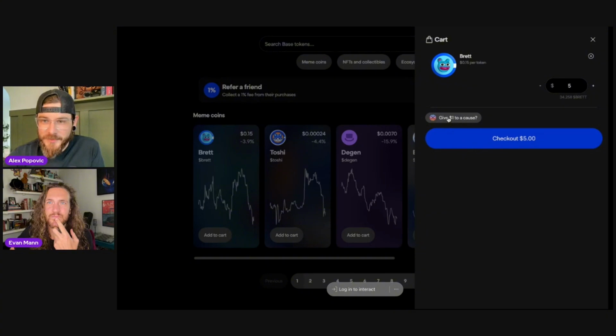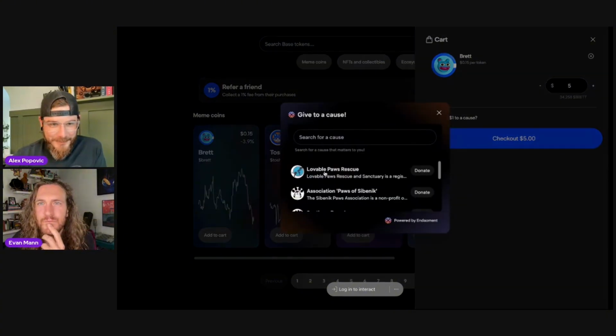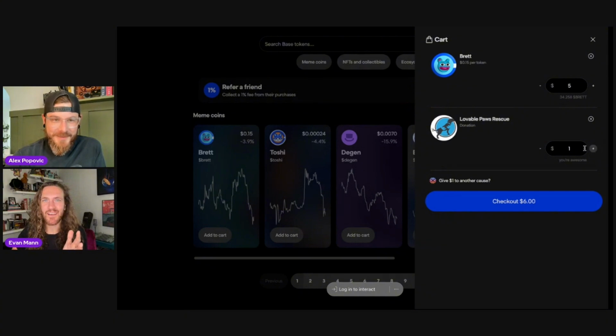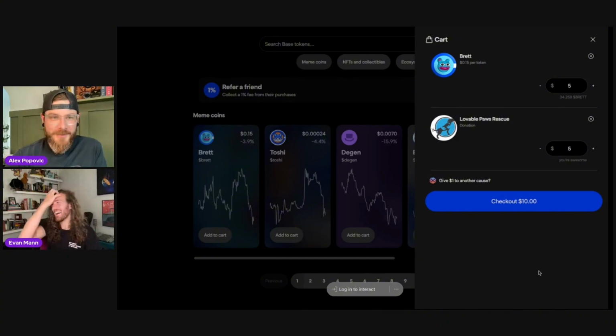So I also wanted to see how this works. You'll notice Lovable Paws Rescue right up here at the top. So this is a donate at checkout feature that he's already got integrated. And this thing is what, like a month old, and already it's better than most crypto websites that we've been to that have been here for years. If that. So I'm going to donate $5 to our dog rescue as well.